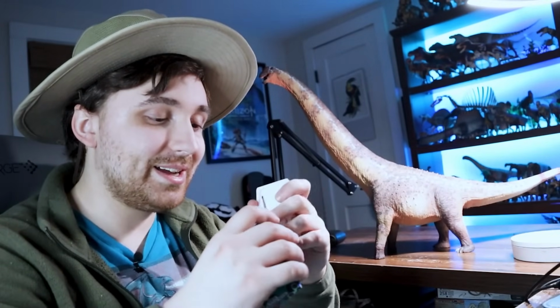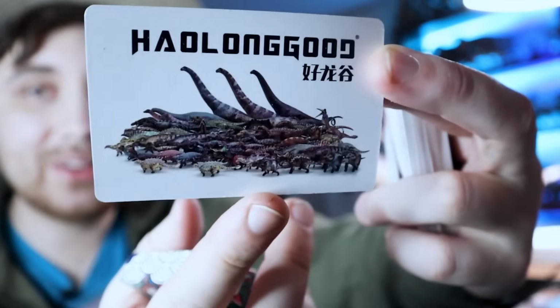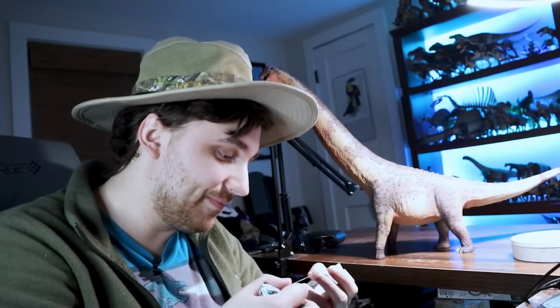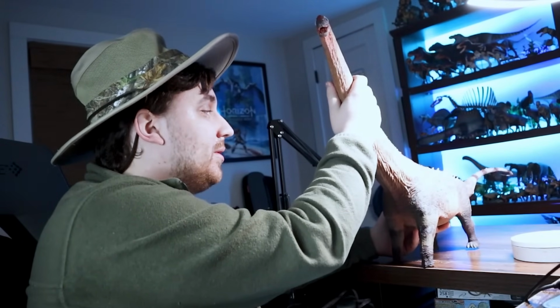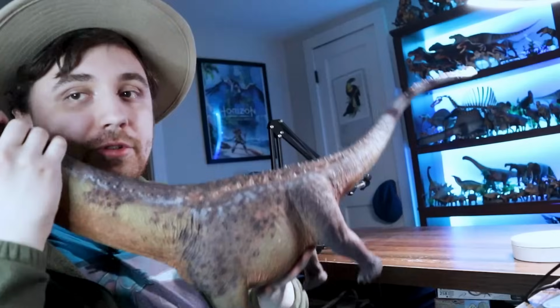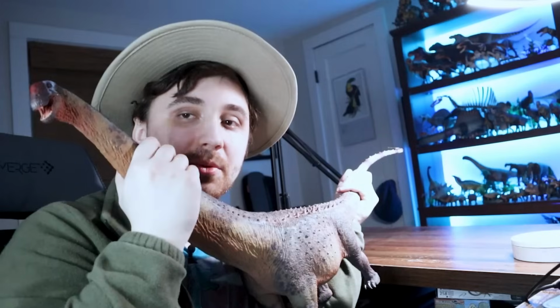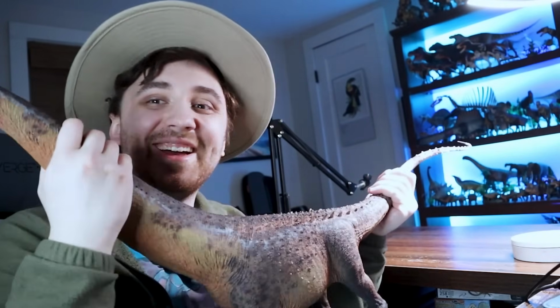You just get a free deck of playing cards, and look, there's even a card in there that just says Haolonggood, and it has all their dinosaurs in it. It's so neat. That's so awesome. But yes, I do not know what else to say about this one other than it large, it cool. I'm so happy I own an Argentinosaurus now, and I'm so happy that it's this ridiculous of one.